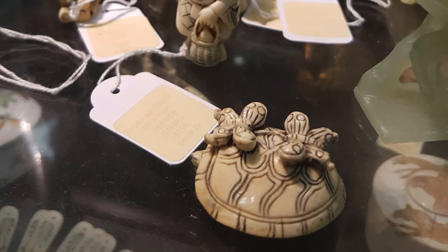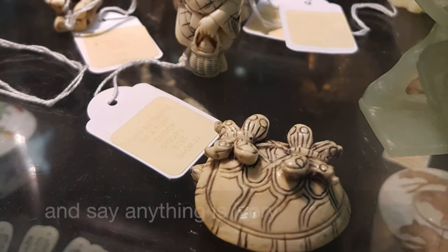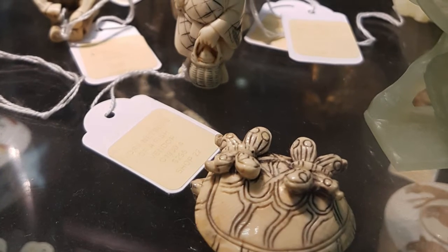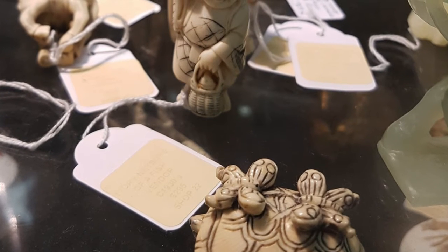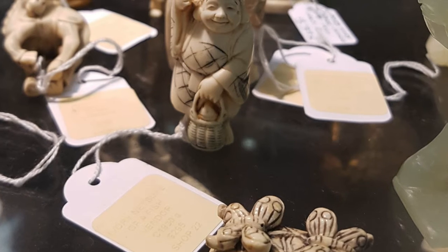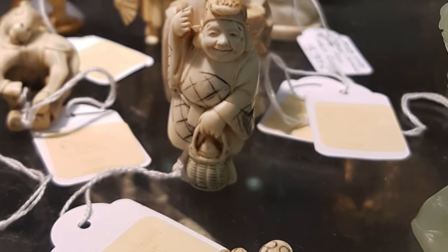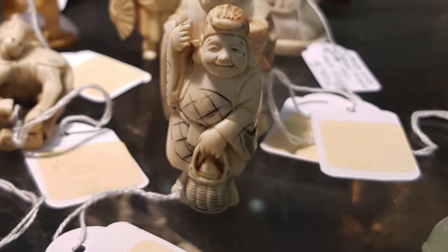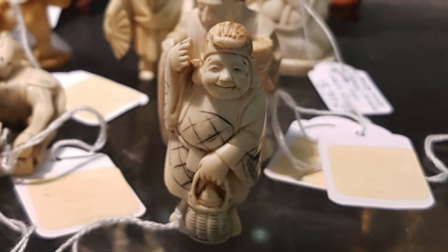Well, it's just too complex, because the Chinese are such crooks that they'll buy it on the black market and they'll say anything is ivory. Originally they got away with it because they found an area that had a lot of mammoth tusks, and mammoth tusks were in the tundra. So they took all this mammoth ivory out and started carving it. The government said, okay, while you're carving mammoth ivory, we'll give you a license to send anything around the world. Then the Chinese abused it, because they were saying it's mammoth ivory, but they were actually buying illegal ivory out of Africa.